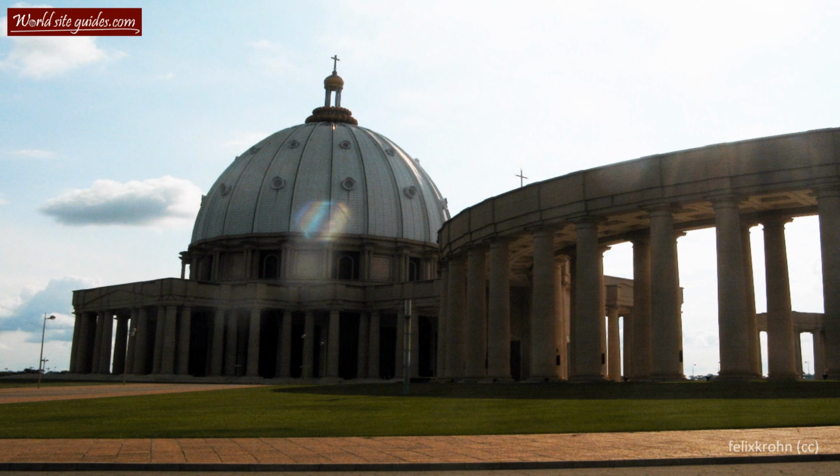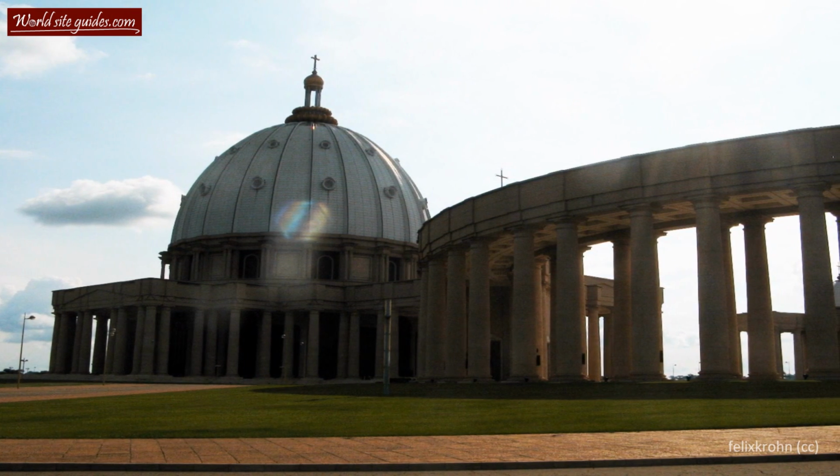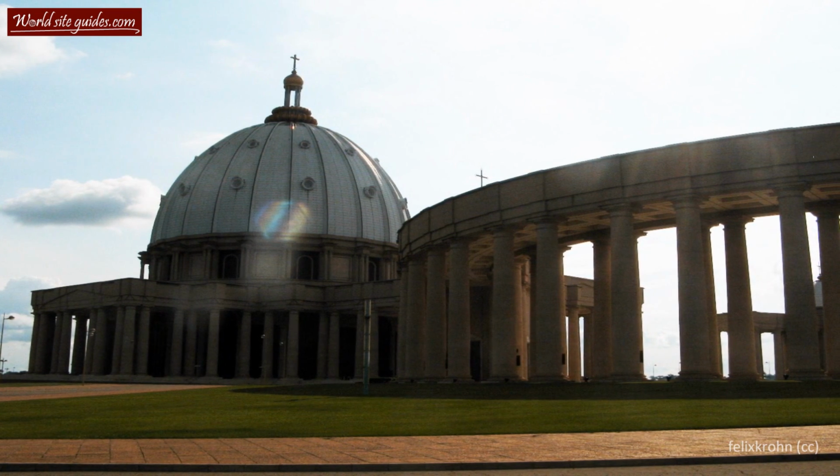If you are somewhat familiar with the St. Peter's Basilica, you can see that this church is heavily inspired by it. Both share the same encircled plaza and a massive dome.